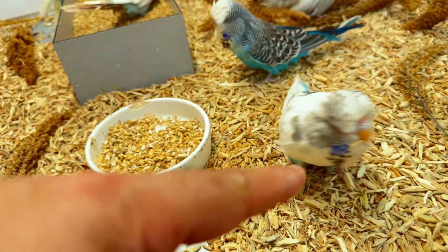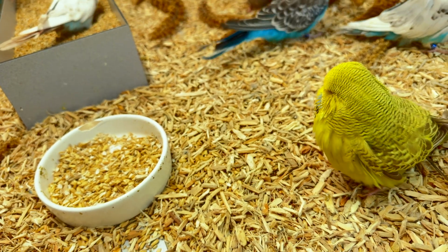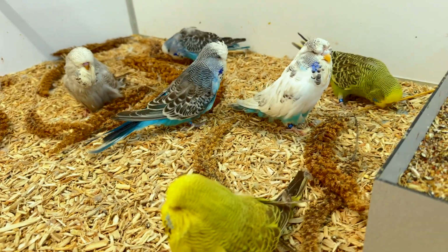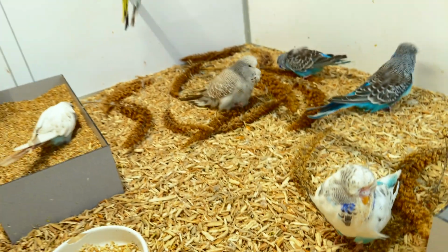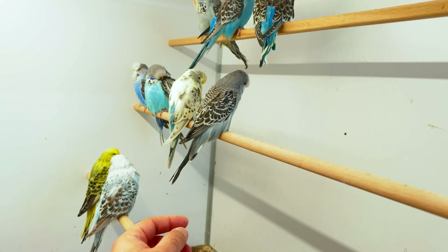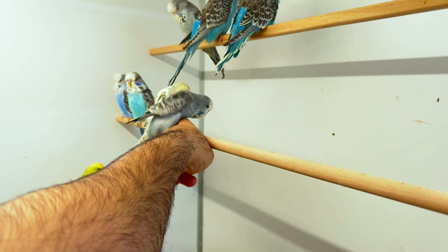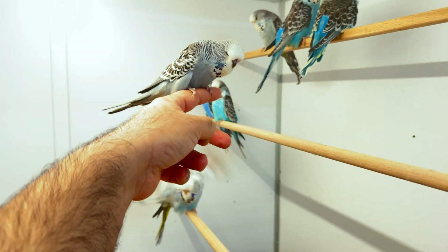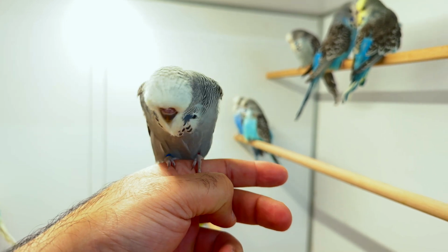This recessive pied, she was a huge hen when she came out of the nest box, but now she's looking kind of an average bird. But trust me, when she molts out, she will be a perfect hen. Then another bird I'm very excited about is this grey. He is from my, let me see if you can click on the finger. So he will be a very good show type bird.